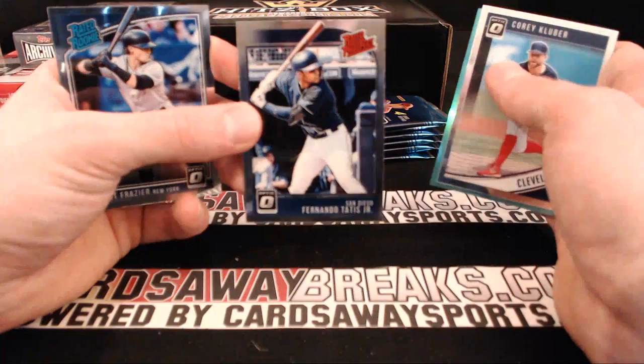Open one box first. The one on the right, the left, that, Justice Sheffield. We got Luis Severino, Joey Votto, best performer, Shohei Ohtani. Look at that. That is just gorgeous. We have a 299 rookie Alex Verdugo. And refractor Justice Sheffield. Beautiful. Eddie Rosario, Carlos Correa, Andrew McCutchen, early indications, Jose Siri, and refractor Mike Trout. Beautiful. Beautiful.